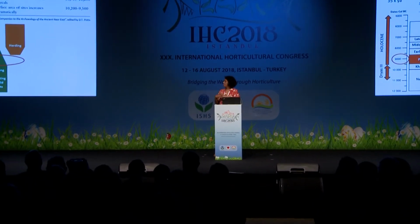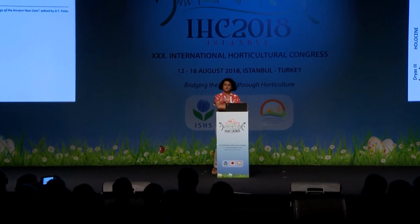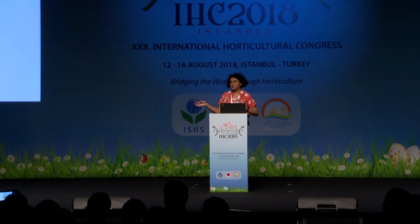Following from this, people start actual permanent settlements. At this stage, all the plants are still wild. At least genotypically, this is what the genetic research is showing, and phenotypically they do look wild as well. And much later, it takes about 4,000 or 5,000 years of people being settled in villages before plants are actually domesticated. So it's an actually long and very protracted process.